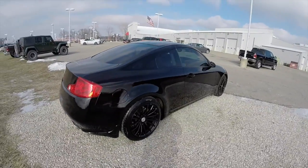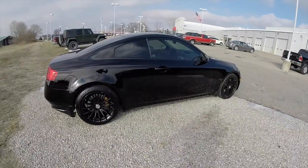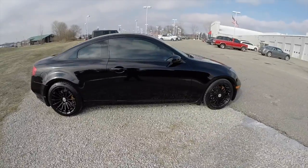Alright, this does conclude our quick walk around look at this 2004 Infiniti G35 Coupe.